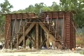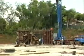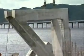Concurrent with work on the deck, special fender units were being precast on shore, some of which were the largest on the project, weighing 50 tons and over 6 meters high.